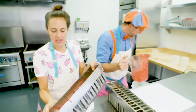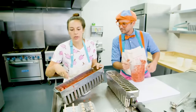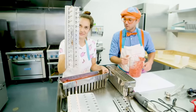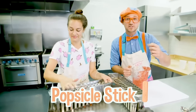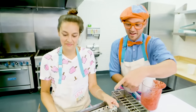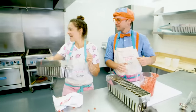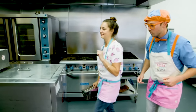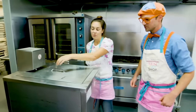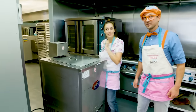Okay. And then next what we need to do is we'll just put in our sticks. Yeah, like a popsicle stick. Have you ever eaten a popsicle and you hold on to the piece of wood? Yeah, that's what we just put in there. That's what makes them so handy. Okay. And now we put it into our extra special popsicle machine. Whoa, what does this thing do? It makes it super cold. It freezes a popsicle in 18 minutes.